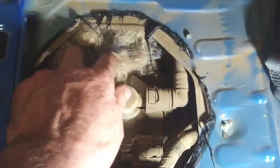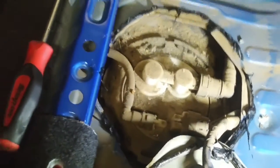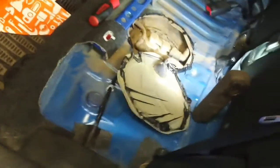I pried this glued down cover off of here, and I see the evidence of a mouse nest or something in here. I don't know if that's got anything to do with our issue. Eating wires maybe, but we'll have a look. At least the fuel pump is accessible here. And we'll have to identify the fuel pump feed wire and put an amp clamp over it and graph it.